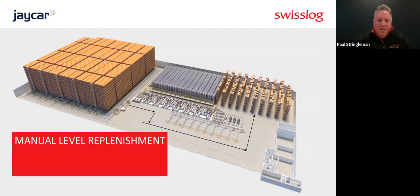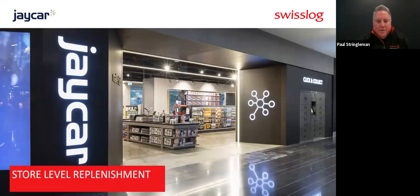Okay, going into manual replenishment. There is some manual replenishment from the ASRS. You can take pallets out and put them across to the manual storage area. There's also pallets being palletized manually and then transferred directly into manual storage. So Sync, our WMS software, is looking after all of that. Moving on to the next slide.